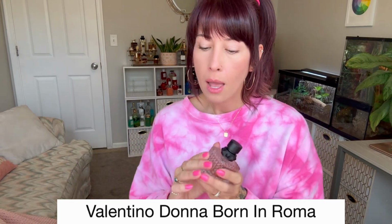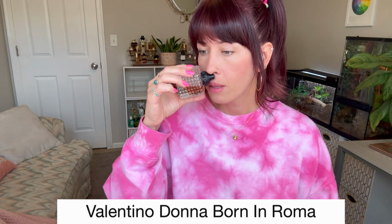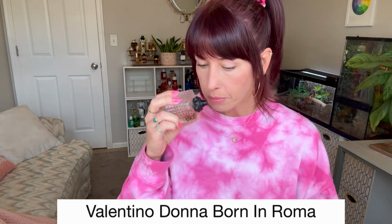Next we have the Donna Born in Roma, the original. I put this also in the pink category because the juice is pink in here. So with this one, this is such an easy reach. This is an excellent, crowd-pleasing, easy reach. Very feminine, a big compliment getter. It's just easy. She's just easy to wear. And sometimes it's just nice to have one of those in your collection.